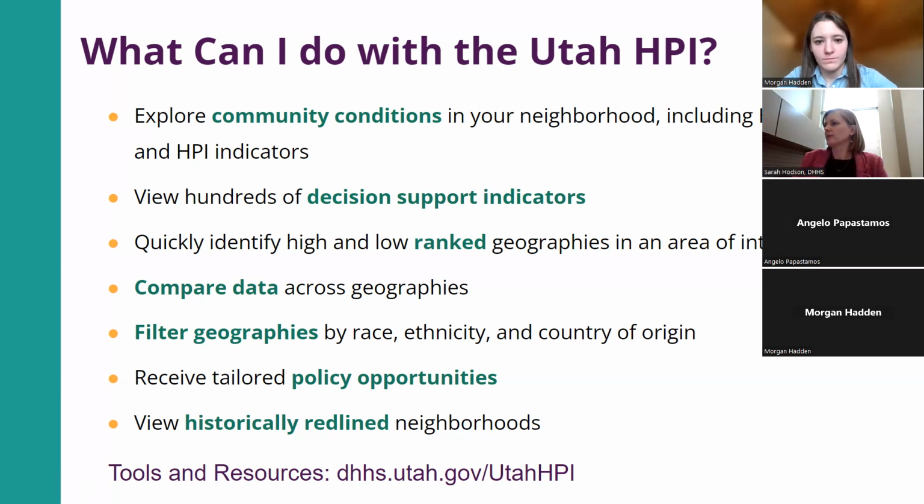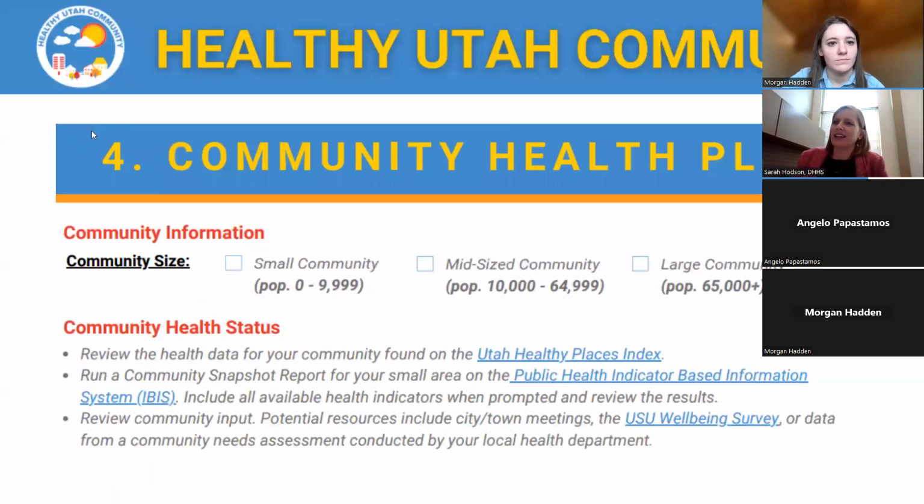I'm at a different, not my normal desk, and I have a different mouse, and I'm clearly struggling to get the mouse to work.